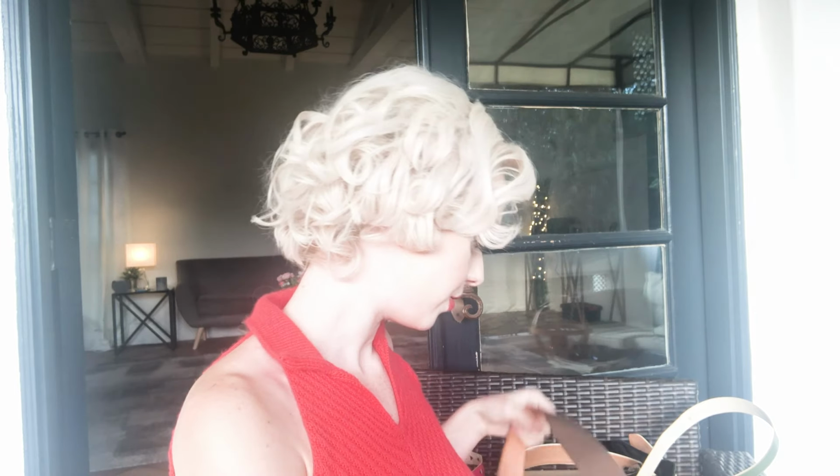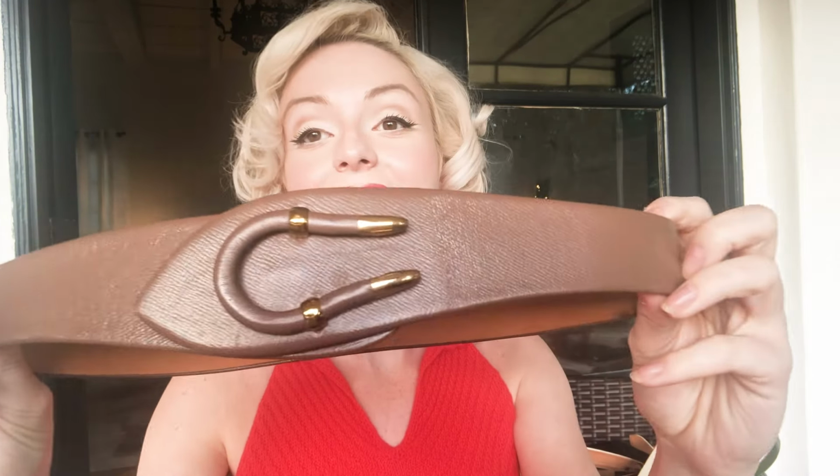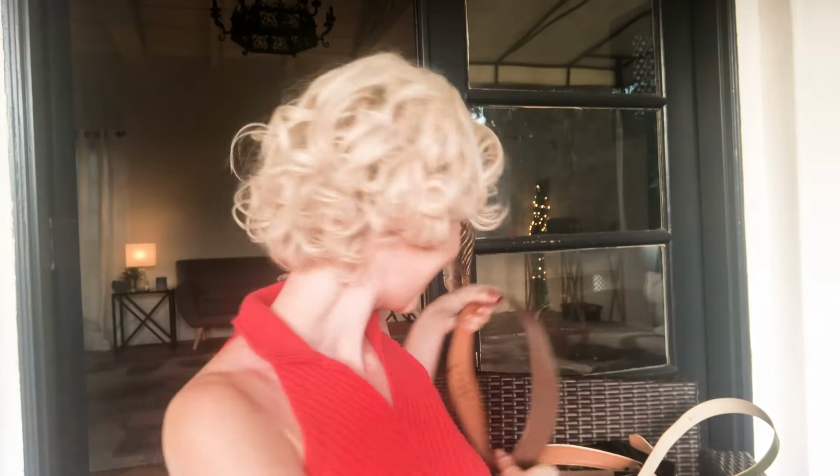And then I also got this one, which is a brown belt with a little horseshoe, and this is the kind that you just clip in, like that, and it just sits on your wrist. So this one I absolutely love.